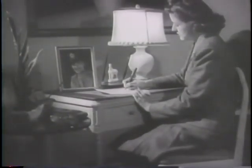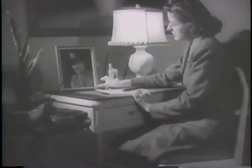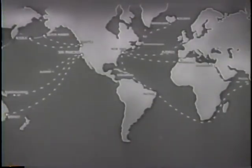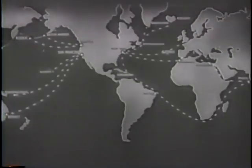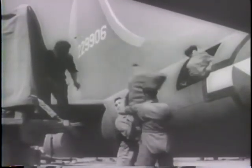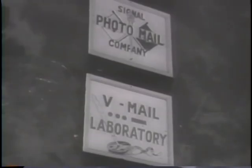From home. Each day, millions of them are sent to American servicemen fighting on distant battlefronts. Because of a war postal system called V-mail, they can be flown throughout the world, reaching distant points safely and with amazing speed. This plane is landing in Italy. Each bag of mail it carries contains 136,000 letters. Back in America, each letter was reduced to a tiny strip of film.